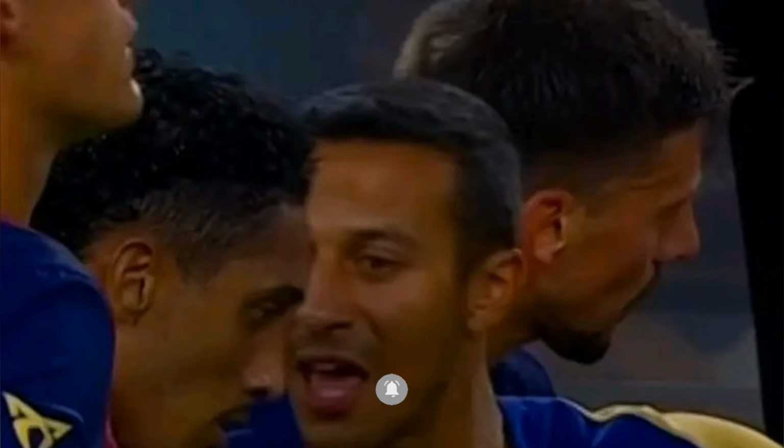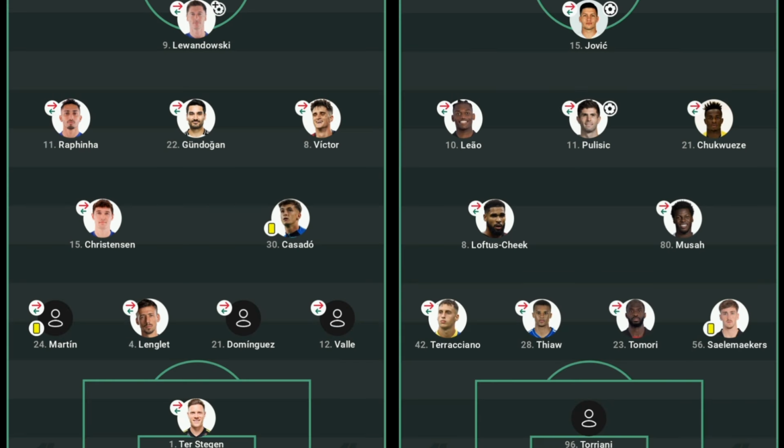Without further ado, let's get right into it. Both teams line up as 4-2-3-1 with Andreas Christensen actually starting in midfield. Is this maybe Barcelona telling us that we're not going to sign a single pivot this season?